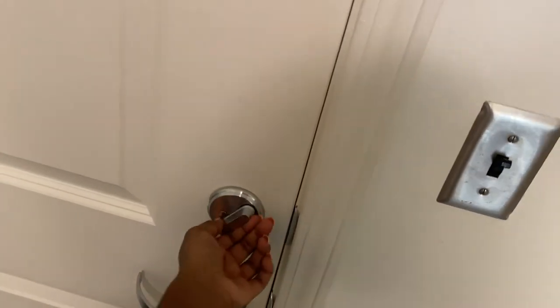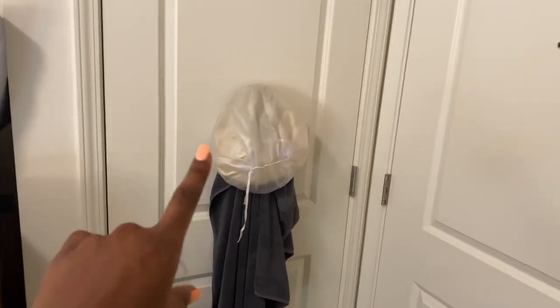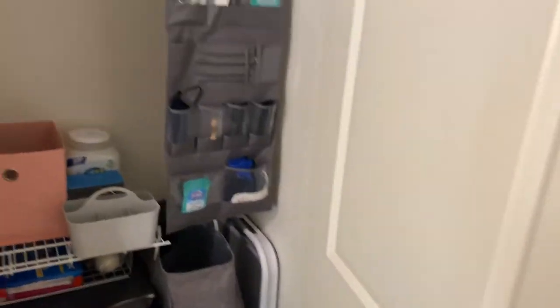That's what it looks like, I guess. My light switch is right there. And then here's that second closet that I was talking about. It looks the same and it has a hook on the back. I keep my towel and my shower cap right there. When you open it, here's what it looks like.